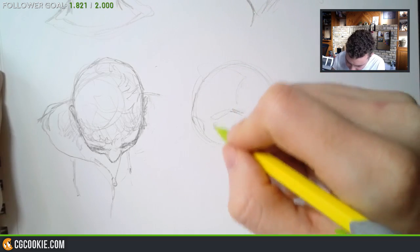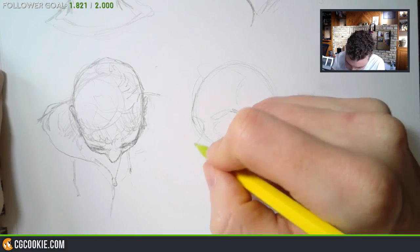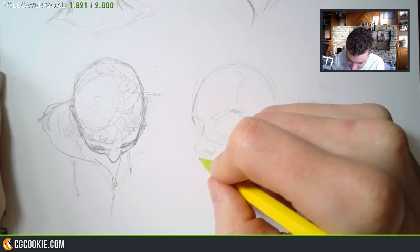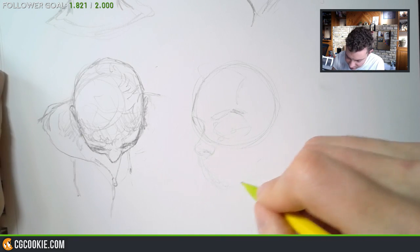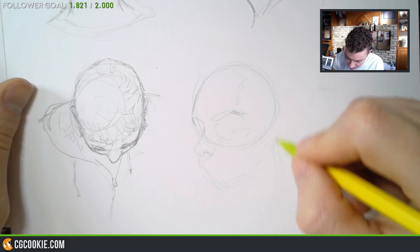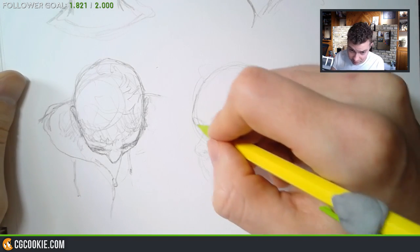I'm going to try to be more fluid with this one. I've been very rigid up until this point. So having lines that aren't so rough and dark, I like to be a little more soft when I'm doing this stage. Because the great thing with pencil is that you can erase it. So I don't feel like I'm committing to any sharp line right away.